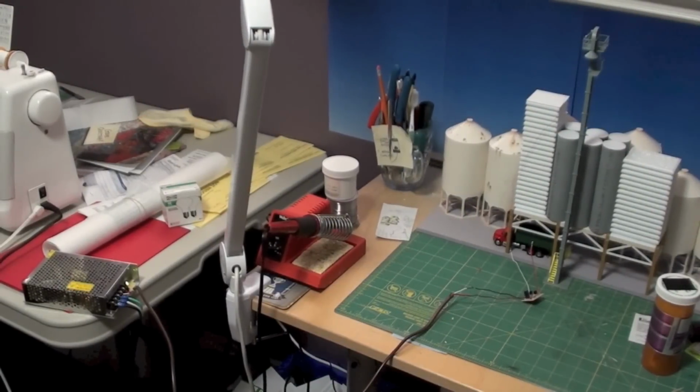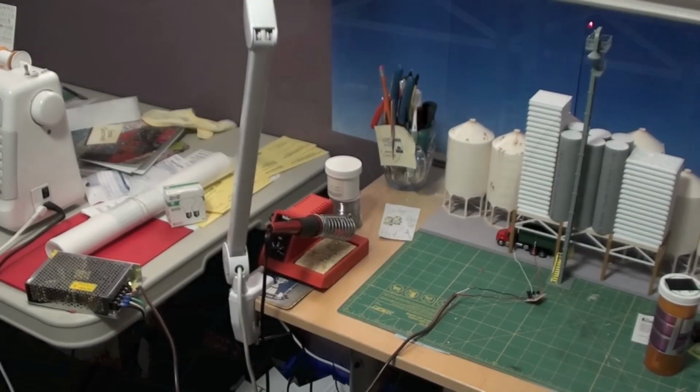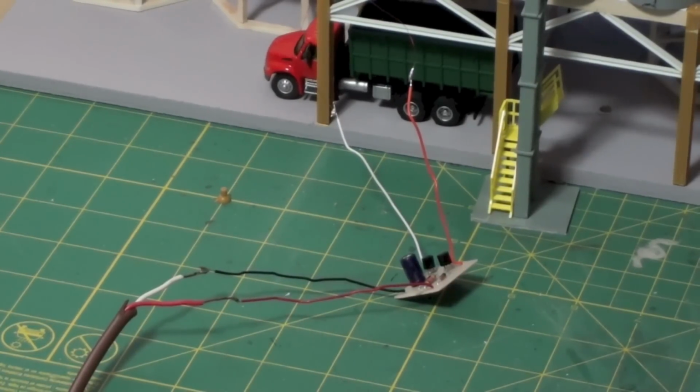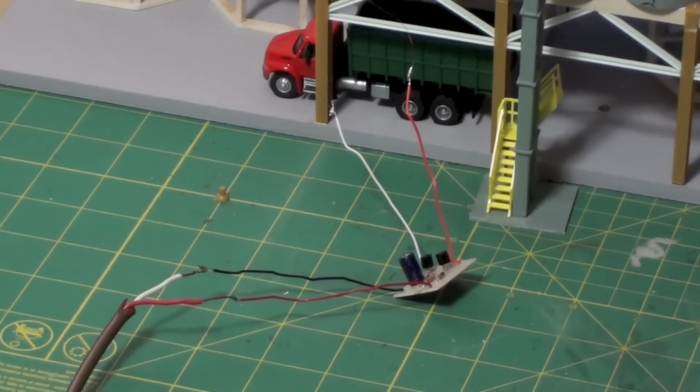So I've just got it temporarily mocked up to test it out and see how it looked. So it's just plugged into my 12 volt DC power supply on the left there. So that 12 volt DC is plugged into the Circuitron. It's called Basic Flasher. And then from there, you don't even need a resistor. It's actually a great little circuit board, and it just goes right to the SMD.